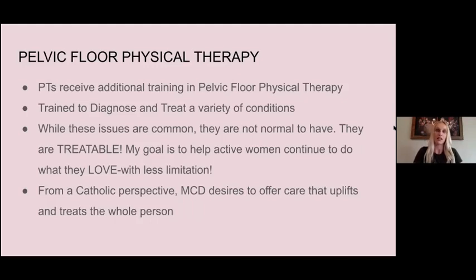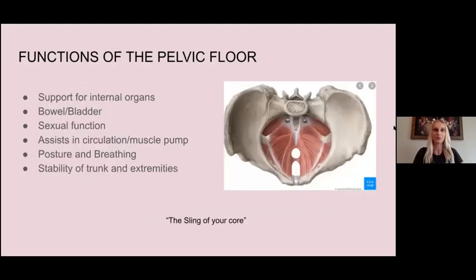From a Catholic perspective, My Catholic Doctor desires to offer care that uplifts and treats the whole person. So pelvic floor physical therapy from a Catholic perspective is going to really uphold the dignity of the woman, embrace her femininity, and encourage and guide you in gentle ways that are not against Catholic teaching in order to improve your symptoms and to live the life that you desire and that you're meant to.